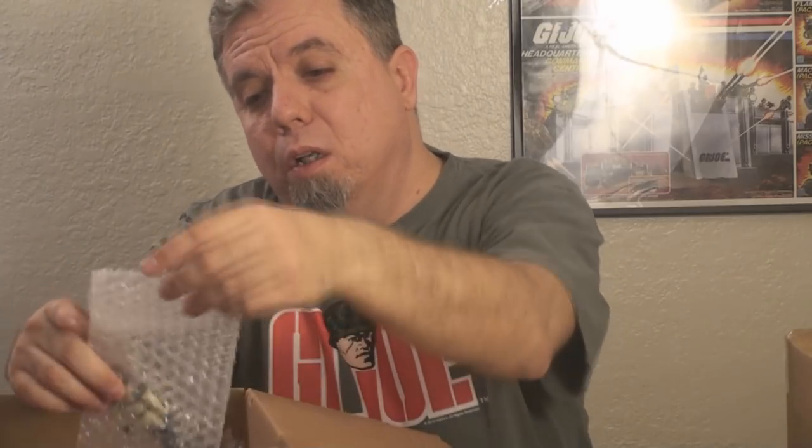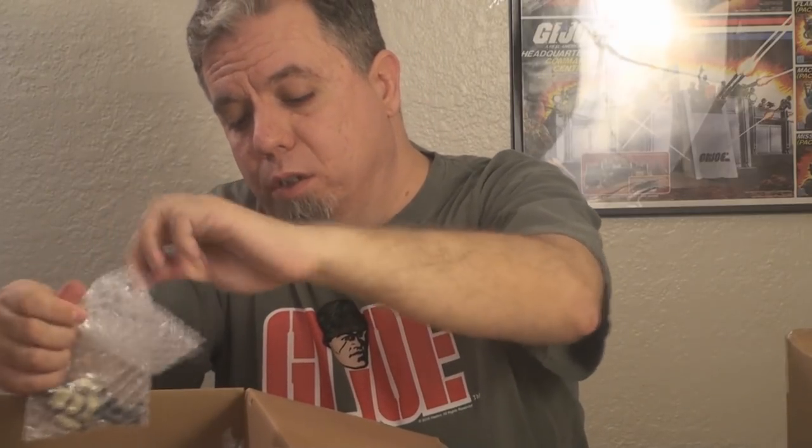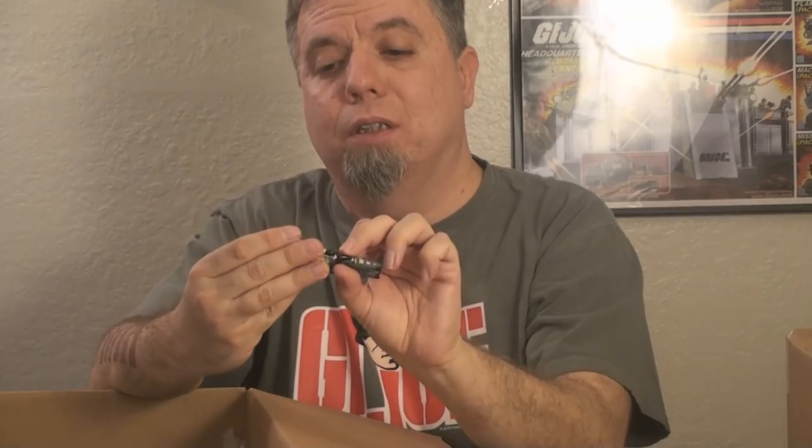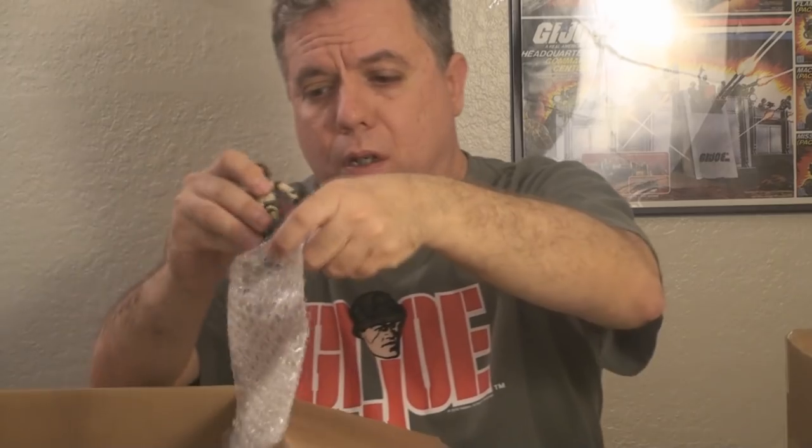But oh my gosh, I certainly will have enough figures to do it. Well, there's Slipstream. There's a G.I. Joe figure. I'm gonna open Slipstream here. The Slipstream figure that I have is not in the best shape. That's better. Nice Slipstream. I'll put them back in.